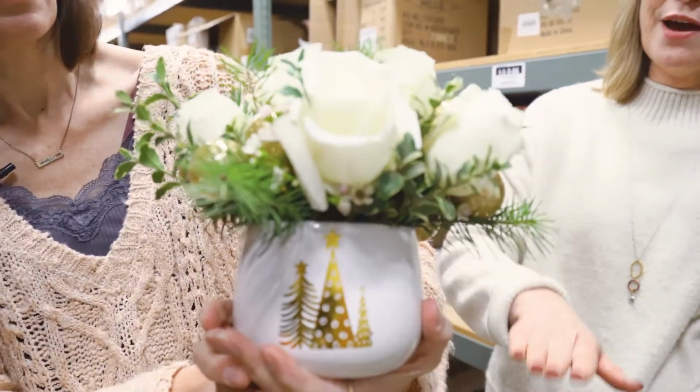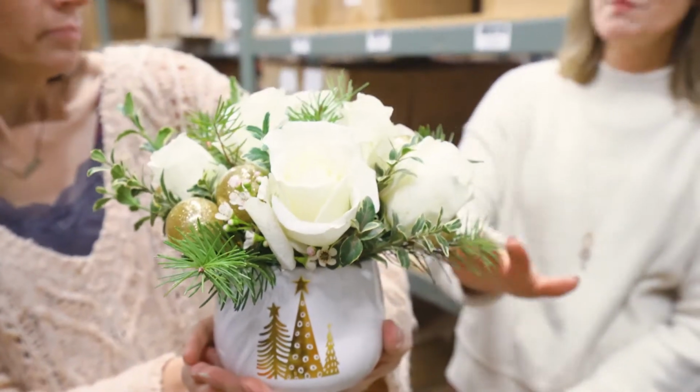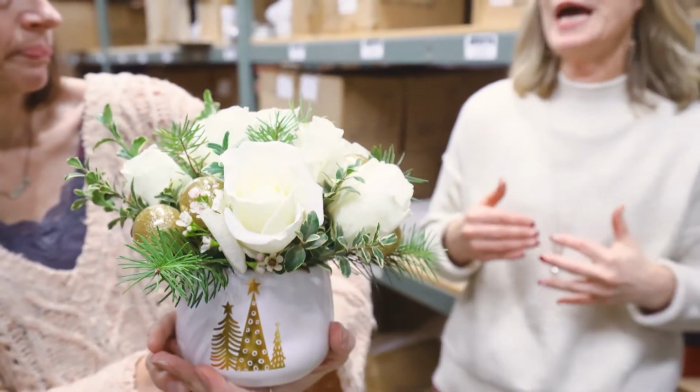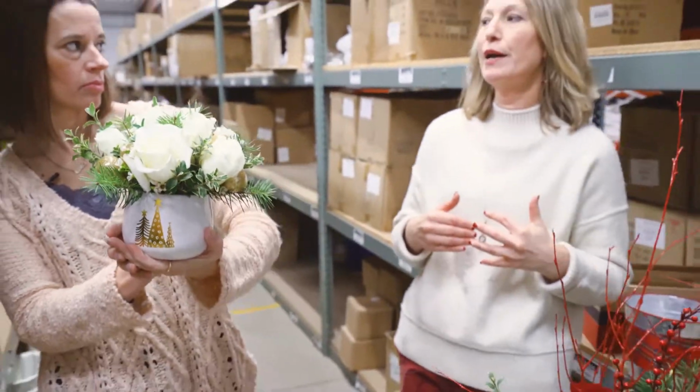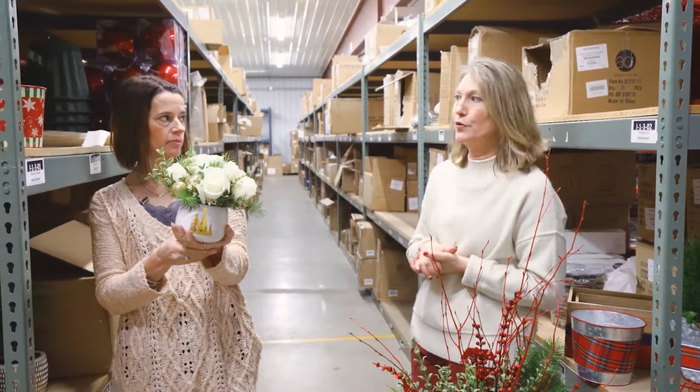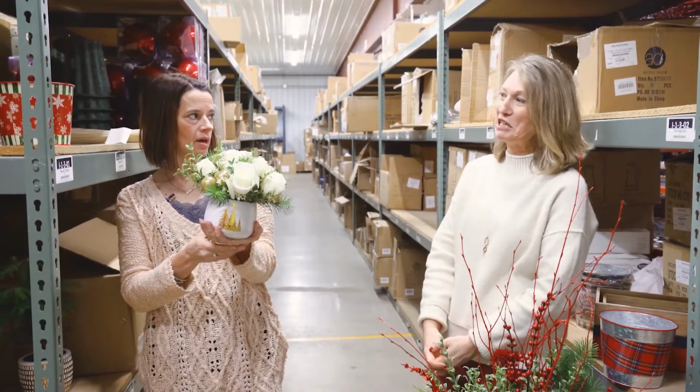Love these. And we have this in 2 sizes. So this is the smaller size. This is the 4 by 3.5, I believe. I'm trusting you on that. And I think we have a 4.5 by 5, I believe. Okay. So there's 2 different sizes of this cachet. Yeah. And I like the small size. It's cute and petite.